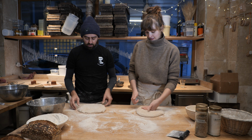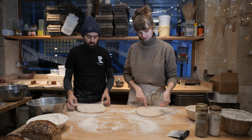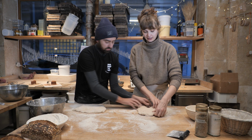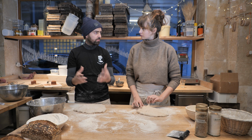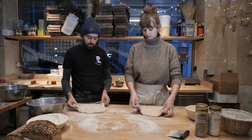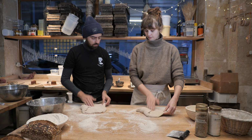And now we're gonna do the shaping, the final shaping. Mine doesn't look like a square. But it's alright, it's kind of stretchy. I can just stretch it like this. So now we're gonna make a round, a kind of ball of bread, a big round loaf. So we're gonna first bring the angle to the middle.